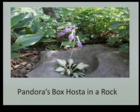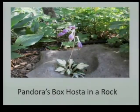And this one is another one of mine. It's a rock with a hole in it, and I have a miniature hosta planted in it. It's been in there quite a few years. This is Pandora's box, so it's only about 2 inches across. It's not very big. It's a miniature hosta, and they're coming out with more miniature hostas, I think. I've seen more of them now. Mine are so miniature that you can't see them. Well, some of mine are supposed to be large, and they turn into miniatures. But that's some of the pictures that we wanted to share with you.